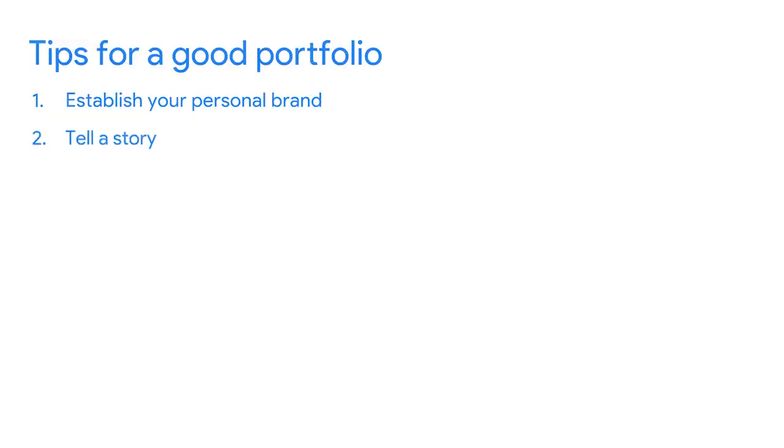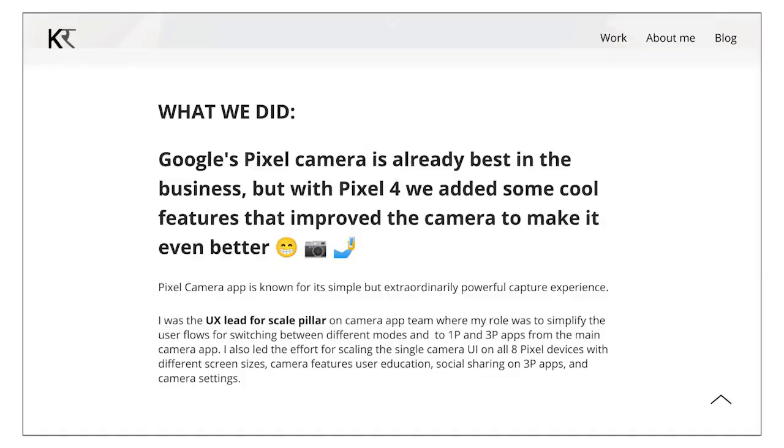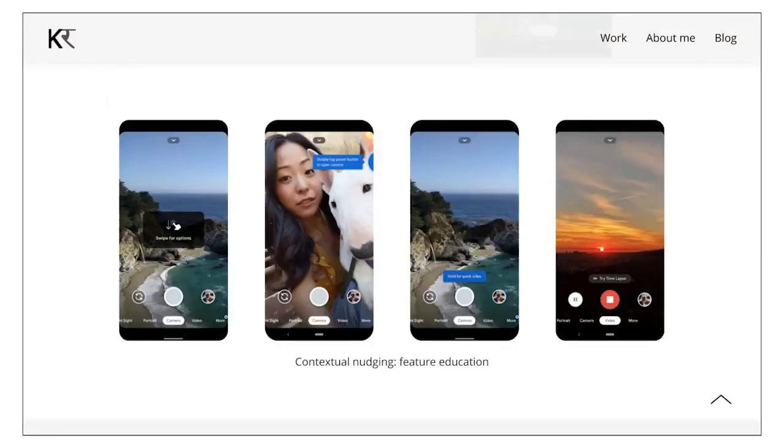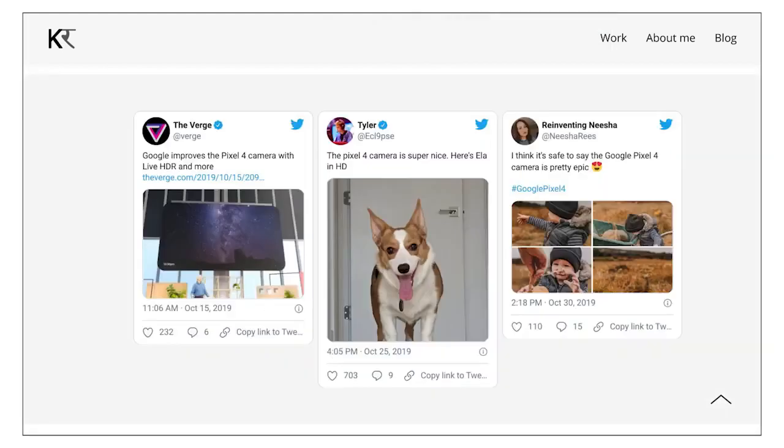Pro tip number 2, tell a story. Your website could easily turn into a list of links and photos, but to engage your audience, you need to tell a story about your design process with a beginning, middle, and end. This might mean that you start with an introduction of the design problem. Then in the middle, show the process you followed to complete the designs, like user research, sketches, and wireframes. Then end with an image of the polished design and an endorsement from your client or another person whose opinion you value.